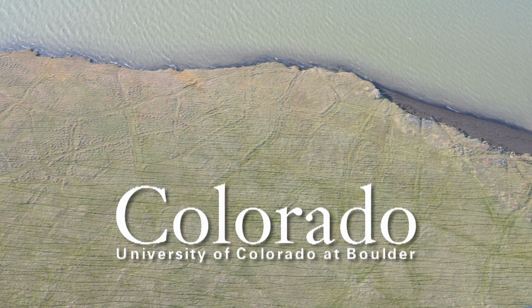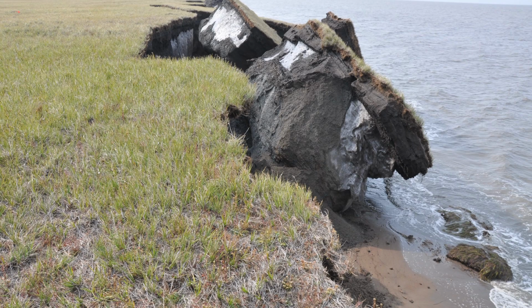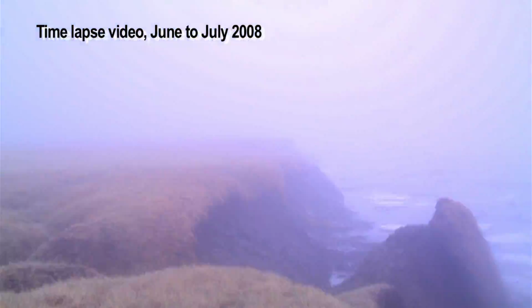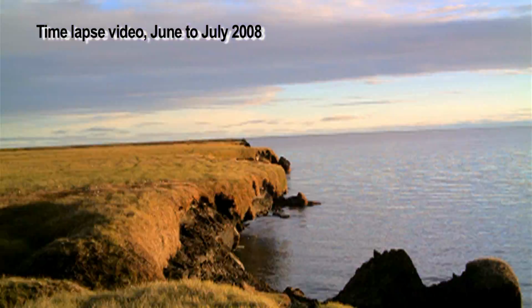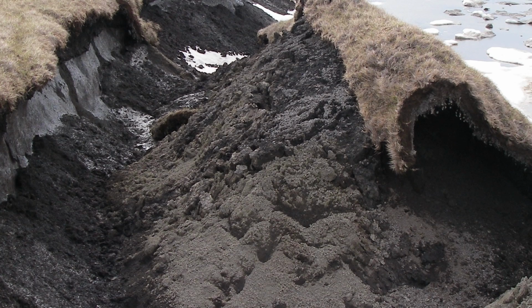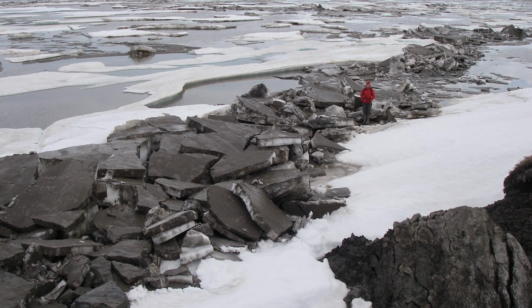The Arctic coastline is very rapidly retreating. All around the circumarctic sea, the coastline is retreating at rates that are on the order of tens of meters per year. These are orders of magnitude faster than the typical rates at which rocky coastlines retreat. This coastline is made of ice-cemented silt, and therefore all that one needs to do to retreat that coastline is melt the ice that acts as the cement.